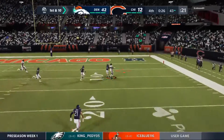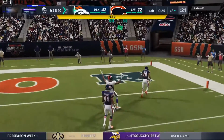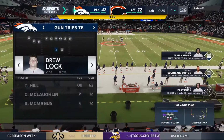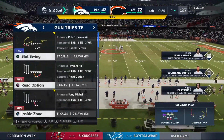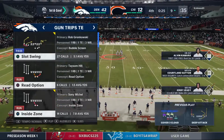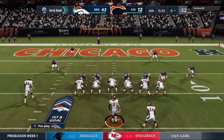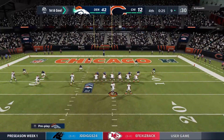Looking downfield for Jones. And that's going to wind up incomplete. However, we do have a flag down. Let's check in with our referee. The chain gang hustling to catch up. Here's 1st and goal from just inside the 10.